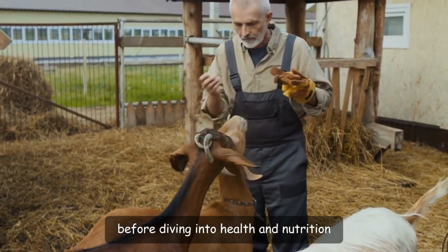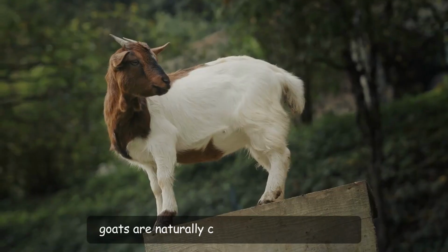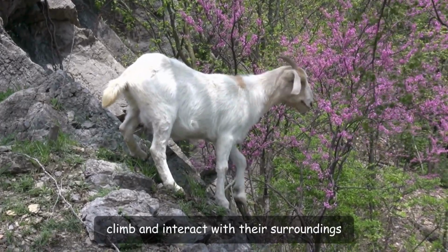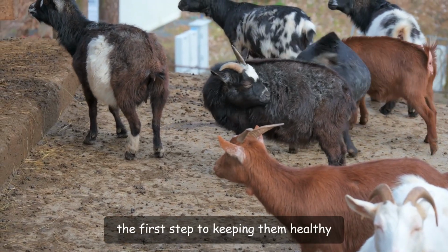Before diving into health and nutrition, let's talk about understanding your goats. Goats are naturally curious and social animals. They love to explore, climb, and interact with their surroundings. Recognizing their behaviors is the first step to keeping them healthy.